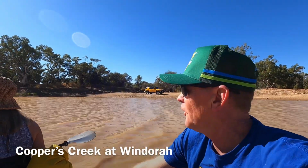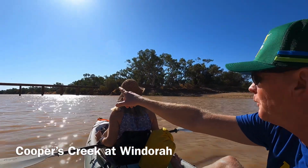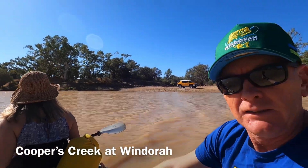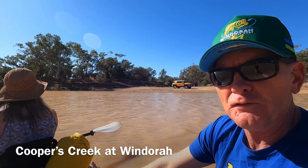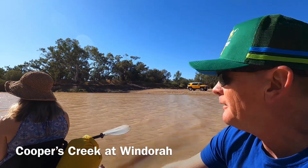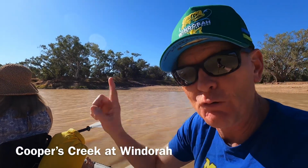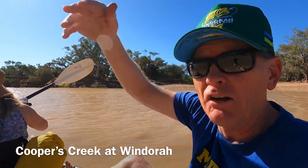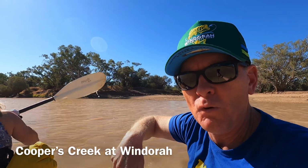We are on Cooper's Creek at Windorah. This is the bridge out of Windorah on the road to Quilpie. FJ Cruiser. We have come down here on the banks of Cooper's Creek in search of the famous yellowbelly fish. So we have the craft, we have a hand line, we have prawns this time. Cooper's Creek down at the Dig Tree, which is down south 300 k's of here. We're a long way north.